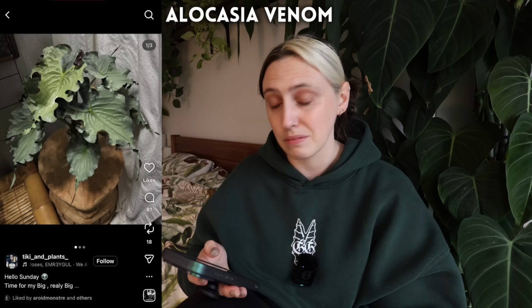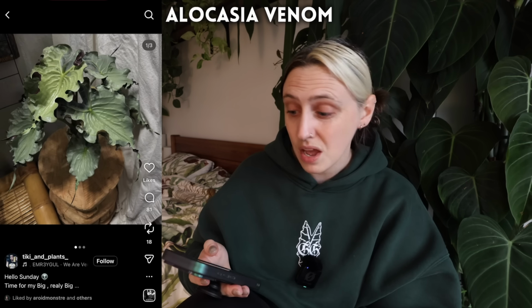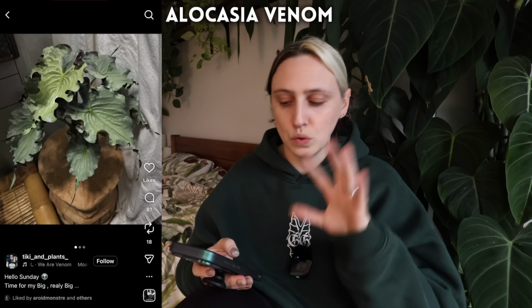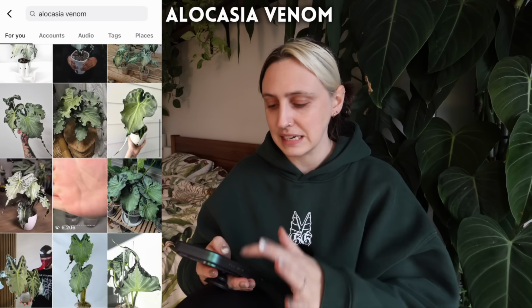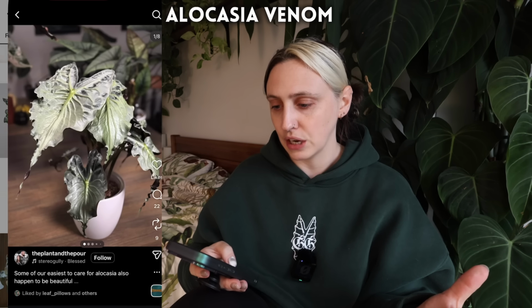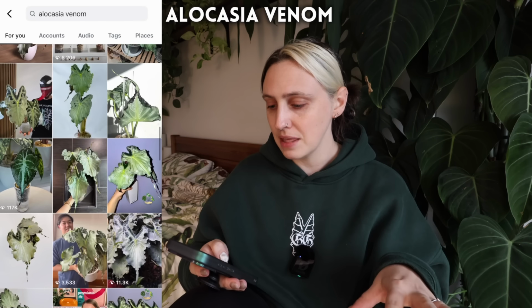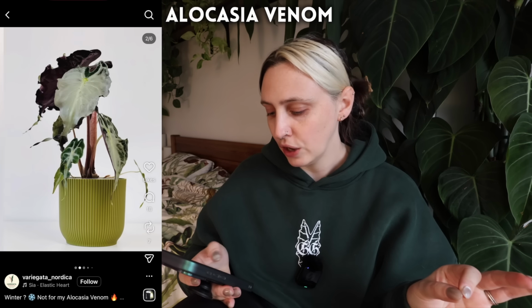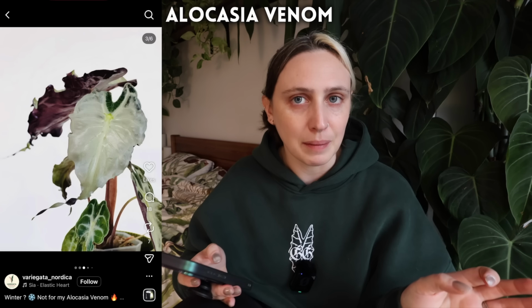Maybe I'll try and grow it from a corm if I can find one, but I feel like these are still relatively new to the indoor plant scene. They're not super common everywhere yet, and so maybe they're not quite accessible. So who knows if it'll happen, but I'm obsessed.